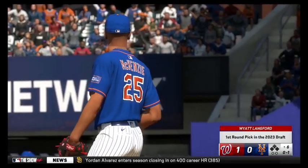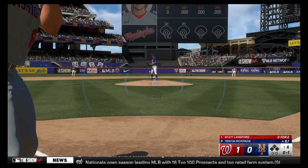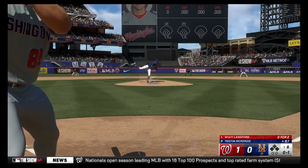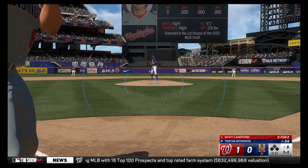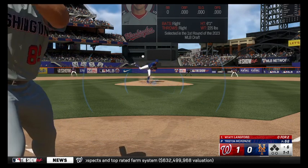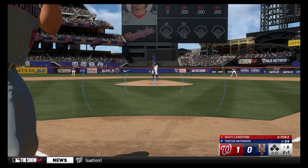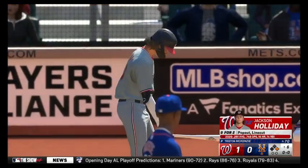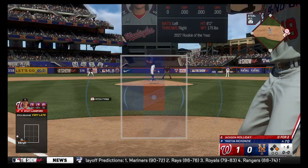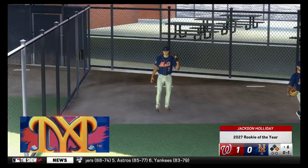Oh, a good hitter as well. He's a little bit more confident, so we can get back. In the dirt, and now it's even 1-1. Good eye in that spot. Number 7. Here's the shortstop at the play, Jackson Holliday. That one catches his own.